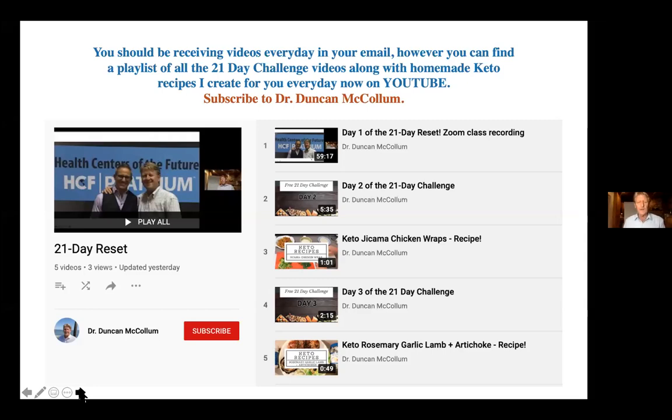Day 3, we talked about net carbs, how to find out your net carbs. And then the recipe we did, what was it? Oh, rosemary lamb garlic with artichokes and garlic. Thank God I have somebody here thinking for me.